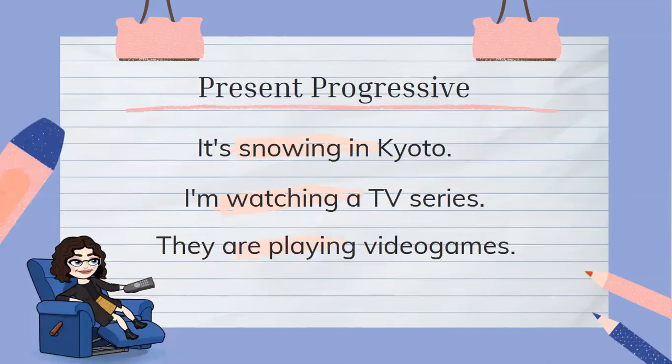Present progressive or present continuous. You have seen this tense too. Some examples of this tense are it's snowing in Kyoto. So remember, ing when we're talking about present progressive or present continuous. I'm watching a TV series. They are playing video games. All right?